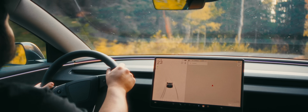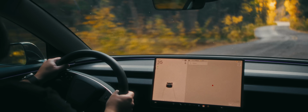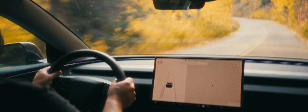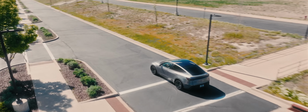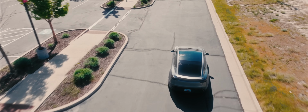Now, having driven both of these cars, I have to say that whichever one you choose, you are probably going to love it. They both drive extremely well. Not only that, they drive noticeably better than their previous generation counterparts. Tesla really did a great job, not only with drive quality, but overall build quality and performance. I think they just hit it out of the park here.